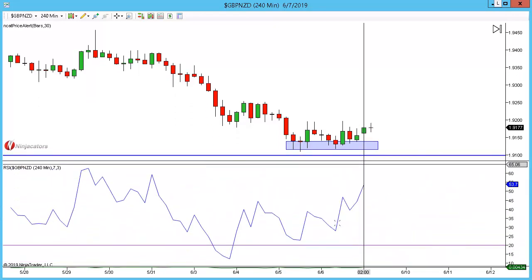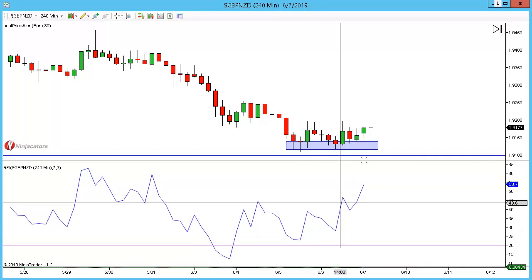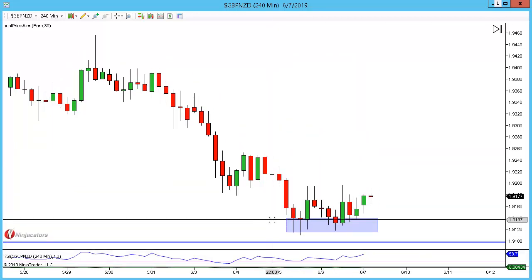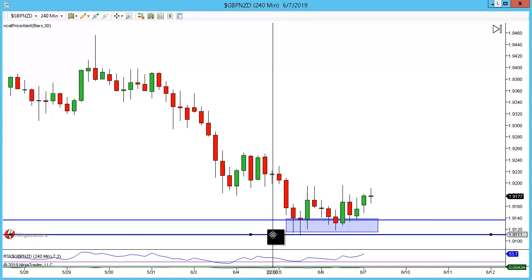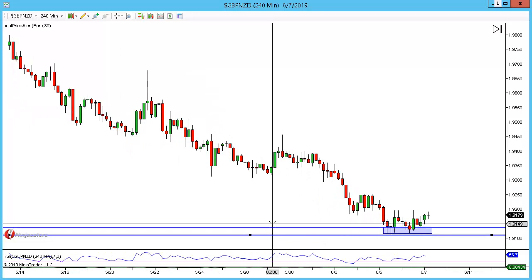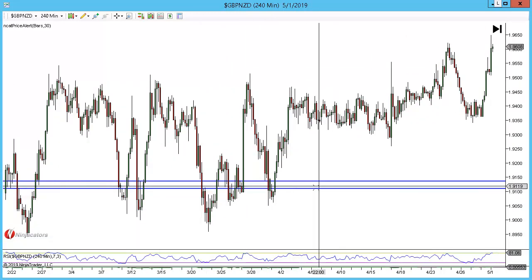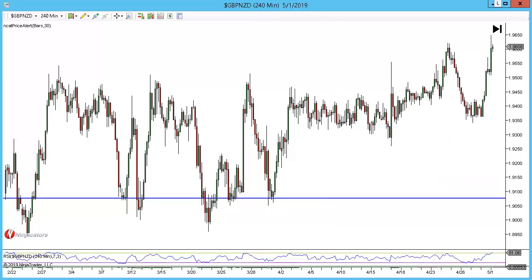Now, we didn't go massively oversold here. We went oversold at 23, and this double bottom does not happen at any type of structure that I would be interested in. So if we look left, you can see price just hasn't come down to the next level, which is lower down here.